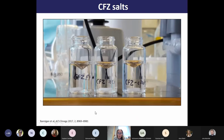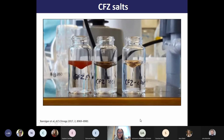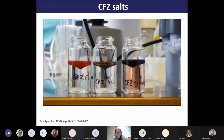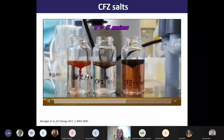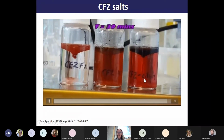One of the PhD students, Porrick Bannigan, he's now in Toronto, but he worked on clofazimine during his PhD. You can see here one of the first things he did: he made a series of novel salts and he checked their dissolution and their solubility behavior in water. You can see here the citrate salt over on the right, the red solution, it dissolved fastest. Then the hydrochloride salt dissolved in water, but our neutral molecule, the form 1 over on the left, you can see none of it really goes into water.